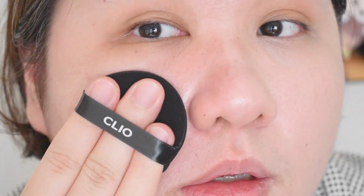This sponge is slightly harder. When you press on it, it's hard, but for M.A.C it's slightly more spongy and springy. So let me zoom in a little, and then just apply.